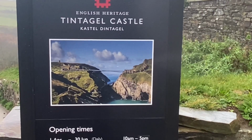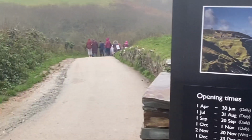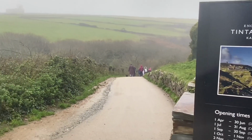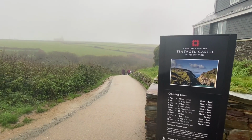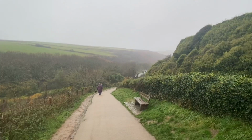So what we're going to do is walk down the path. We're going to walk down there, which is 480 metres, and once we get there we'll know for definite whether it's open or not. But at the minute it's not looking good. Let's find out. Down we go.